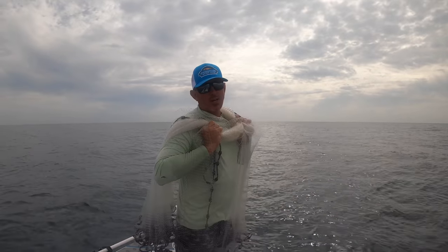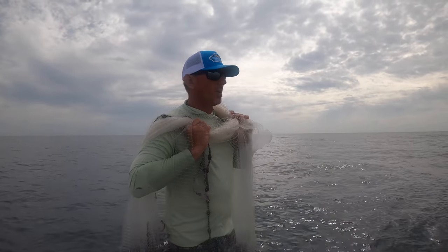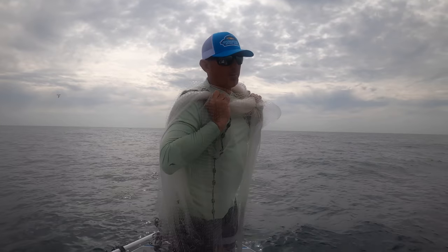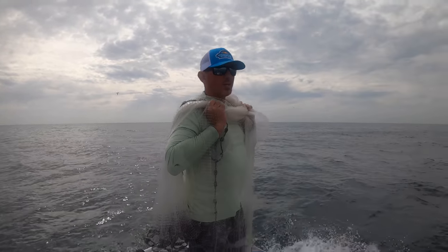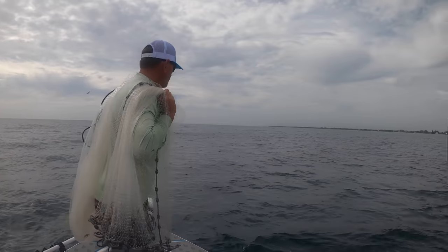So since the bait is so thick here, Gabe said, you know what? We're not sabiking anymore. I'm tired of one at a time. If you've ever sabiki rigged, you get hooked so much, especially with these greenies. So if I catch them, I'm probably going to catch way more than we need. We'll take the rest home and freeze them and put them up for when we can't get bait.